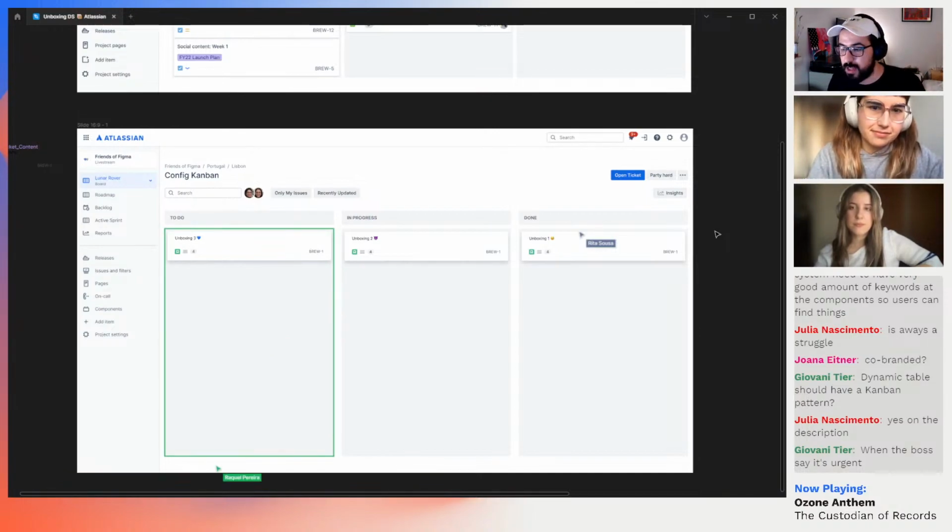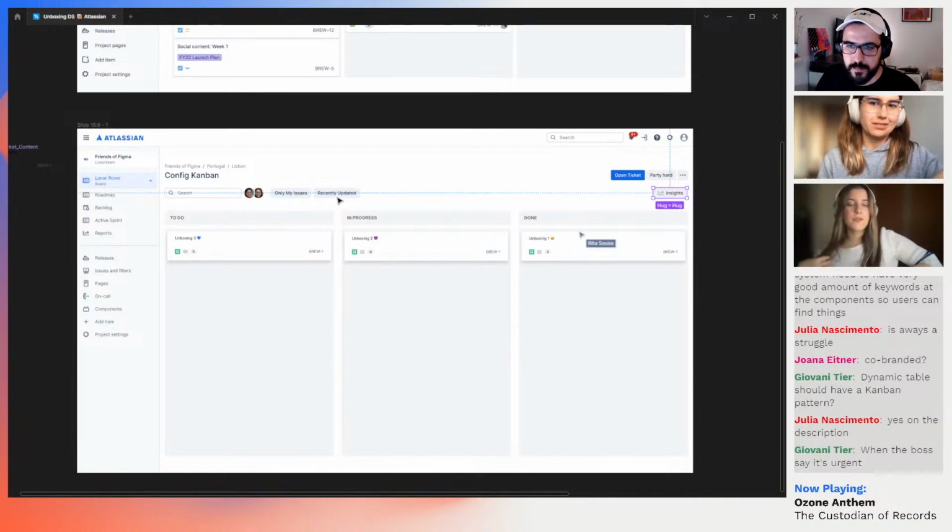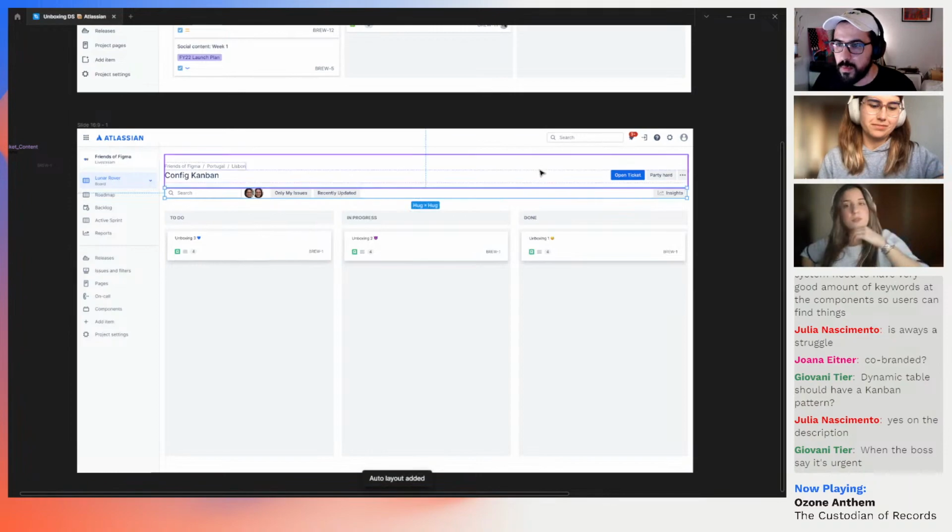Maybe it's what Julia said, like, we need some better keywords on search and documentation to help the designers find things that they need with other terms while still adapting our own language to the main component level. I don't know. At least for me, that's how it felt when I was trying to build this. But overall, this is already an amazing product for people who don't have any awareness of how they use it. I think the level of complexity in this case is really high.